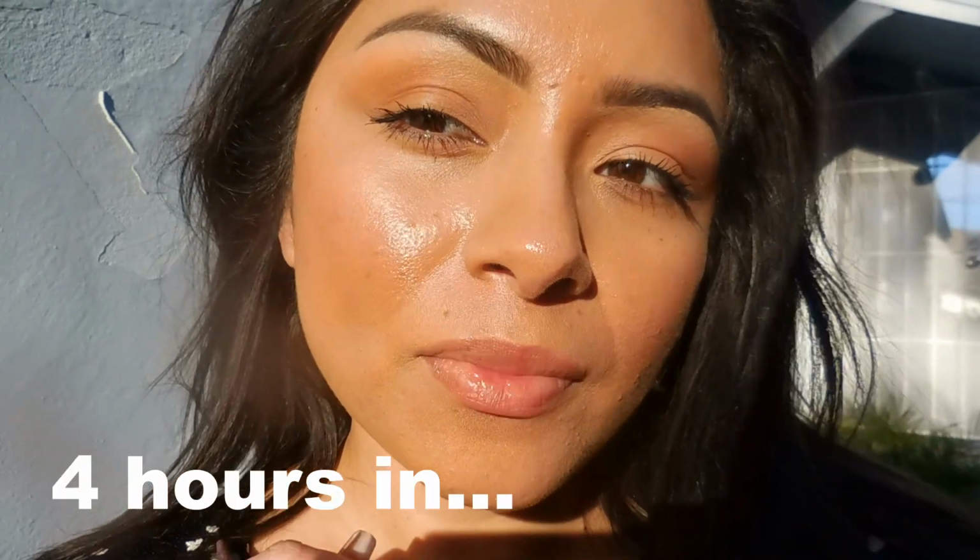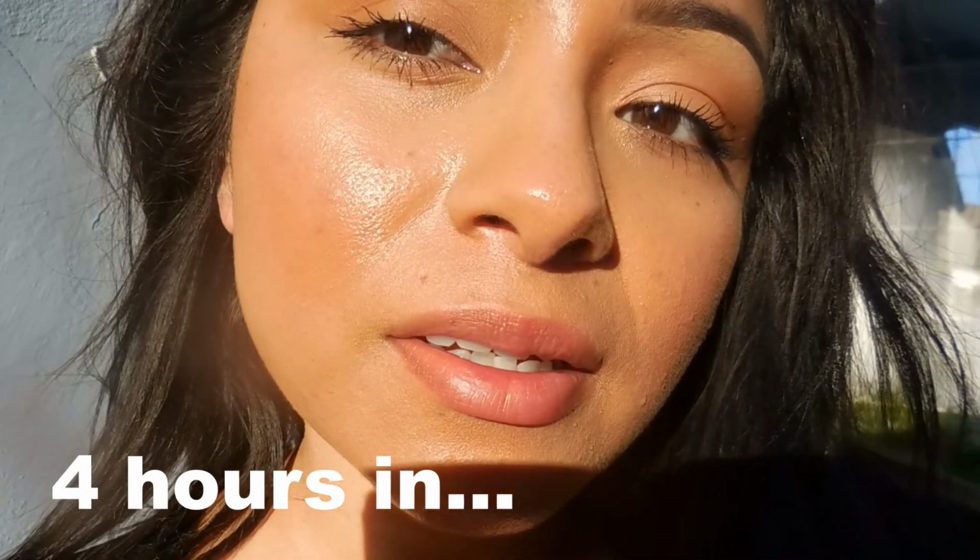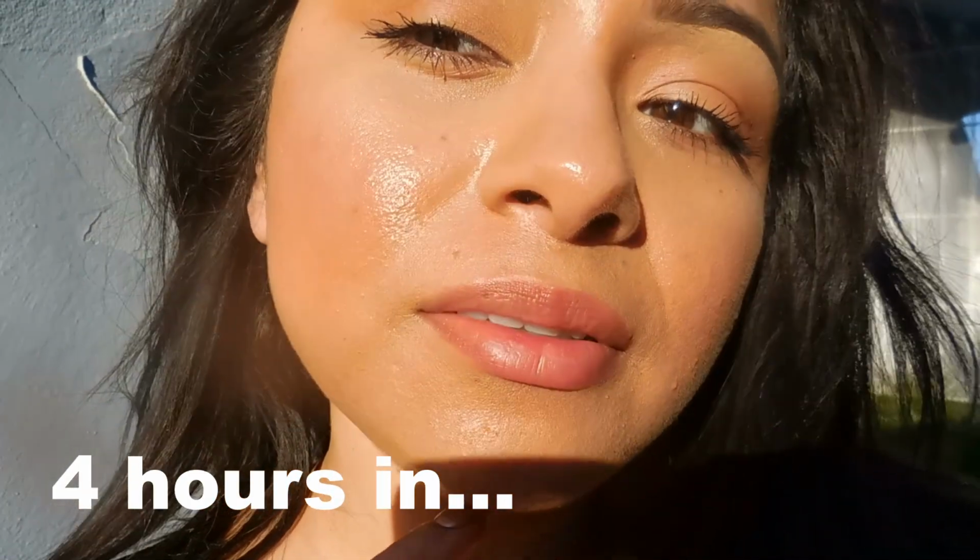So I'm going to wear it throughout the day, and then I'll check back in with you guys later on, maybe about 3 hours later. Okay, so the lip tint kind of faded. This is what my skin is looking like, I don't know how many hours in.